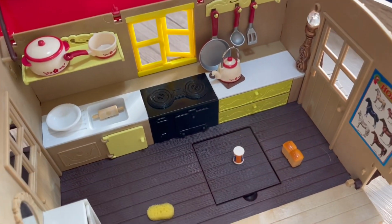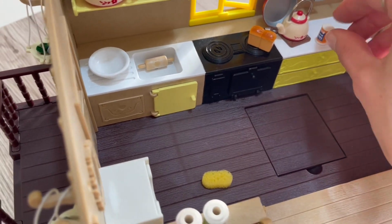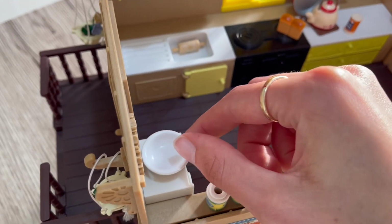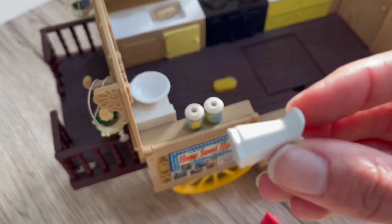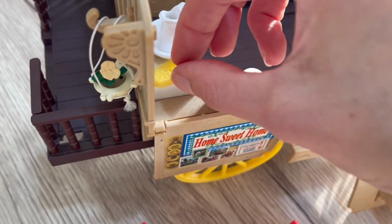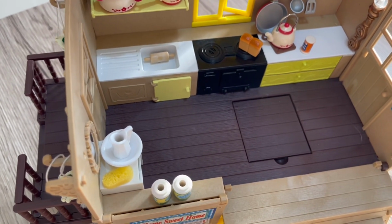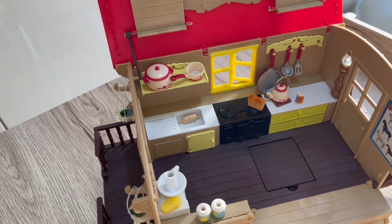So yeah, that is our little caravan. Just pop that up on the side there. And I really, really love it. I actually think this is a wash bowl, to be honest. And I believe, yeah, I'm just having a look now, the jug sits in there. And your Sylvanians use that to have a little wash in the morning. So they've got a sponge, little bowl and jug to wash themselves with, and everything else actually that they could possibly need on their little holidays.